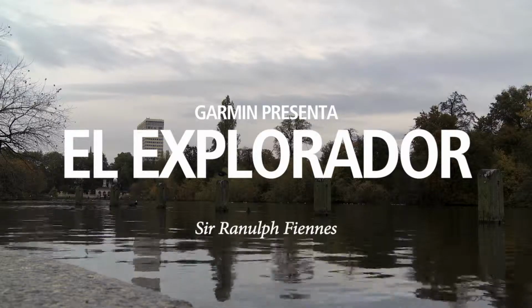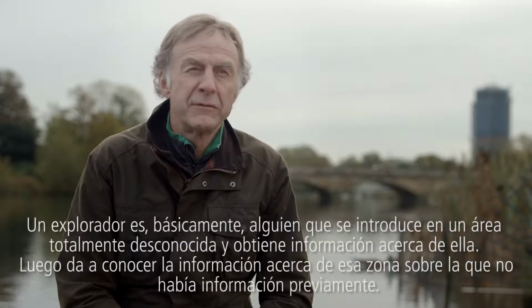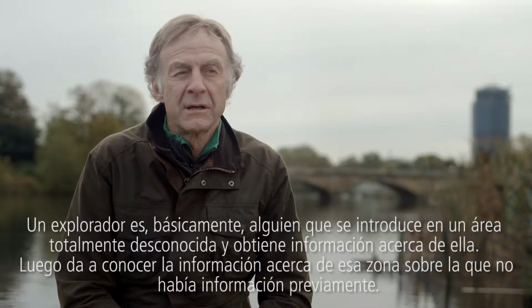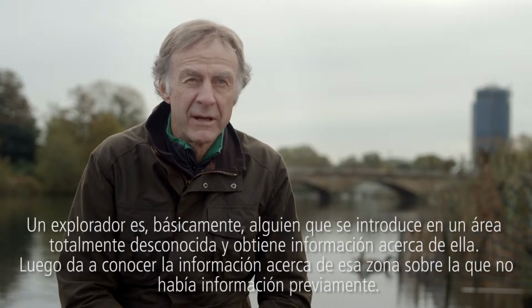An explorer basically is somebody who goes into a totally unknown area and gets information about it and lets everybody know the information about that previously blank area.